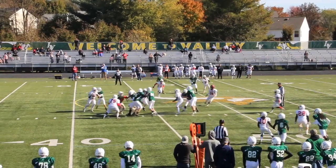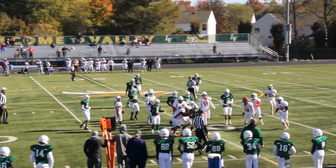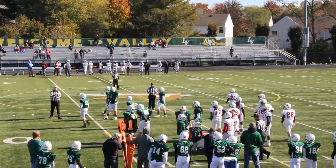Oh, and that's Montez Dyson had a little trouble, but managed to make something out of it. There's a flag on the play. He pushes out about 5 yards. We're being brought down by number 15.